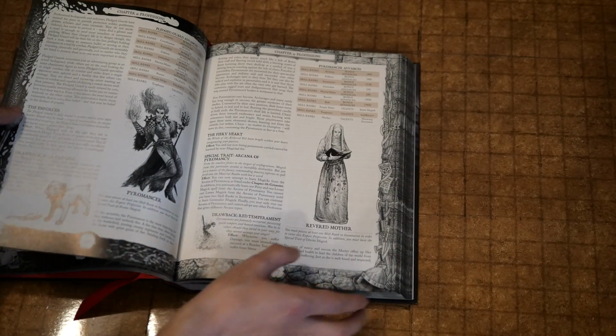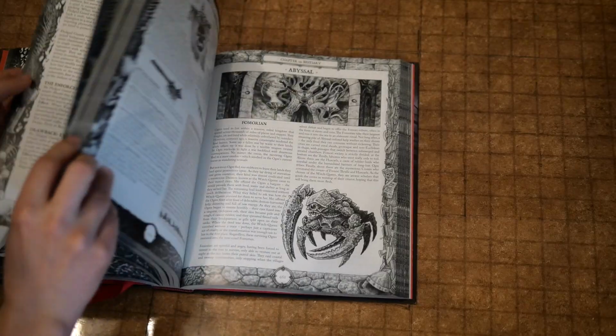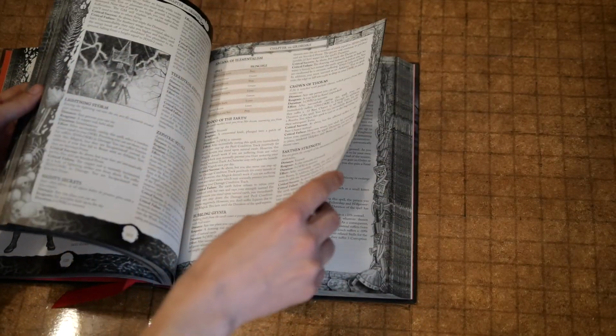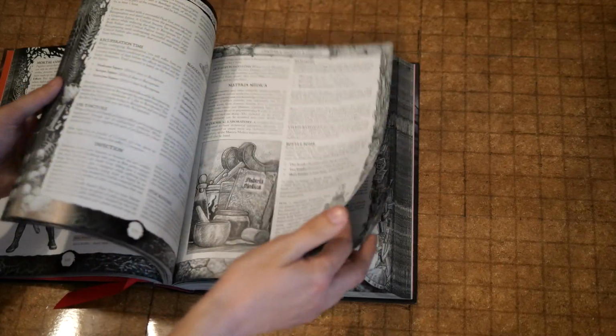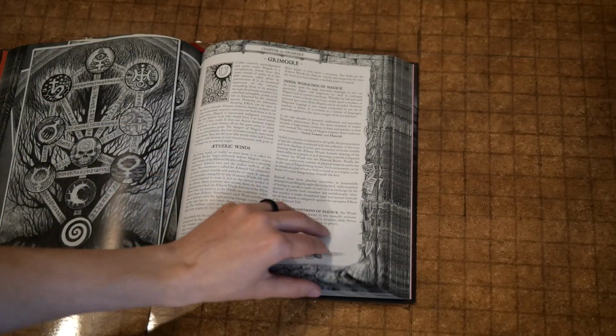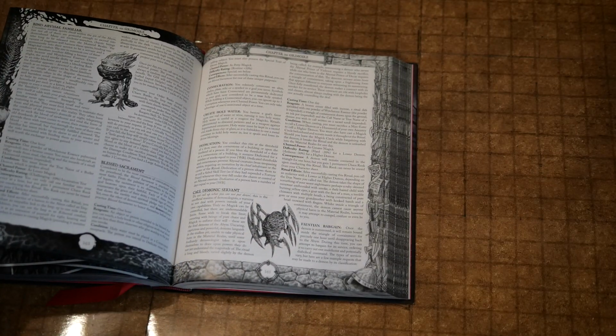Magic is deadly in this, and it can have consequences such as corruption, which is really, really cool. So there's a corruption mechanic in this game. In addition, there is a super huge bestiary. If I can find the bestiary here.